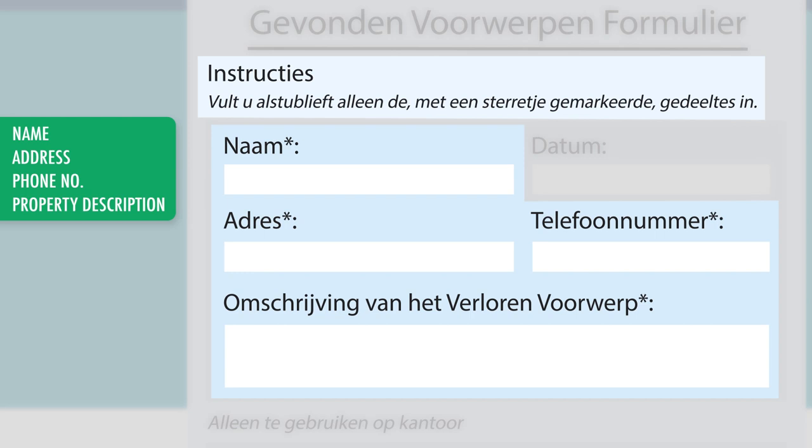The form states that you need to fill out your name, address, phone number, and a description of your lost property. Naam. Adres. Telefoonnummer. Omschrijving van het verloren voorwerp.